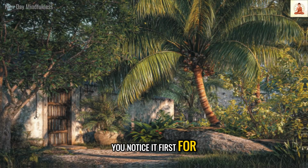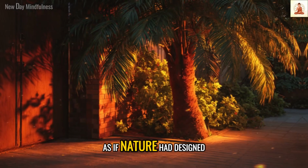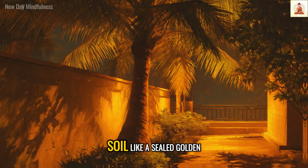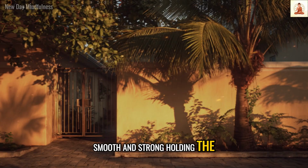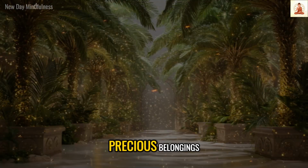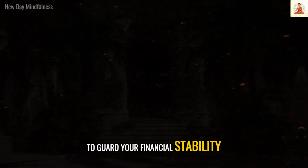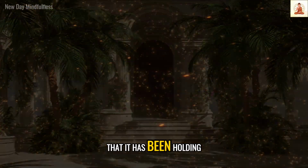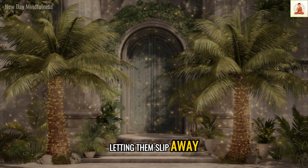You notice it first for its shape, sturdy, rounded, and almost impossibly full, as if nature had designed it to store something valuable. The trunk rises from the soil like a sealed golden jar, smooth and strong, holding the quiet weight of security. In the same way a safe in your home guards your most precious belongings, this tree stands at your gate to guard your financial stability. Its rounded base, firm to the touch, gives the impression that it has been holding onto blessings for decades and has no intention of letting them slip away.